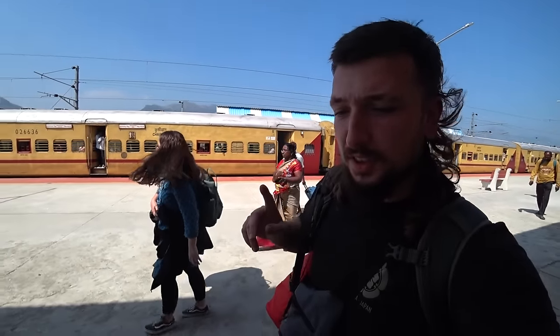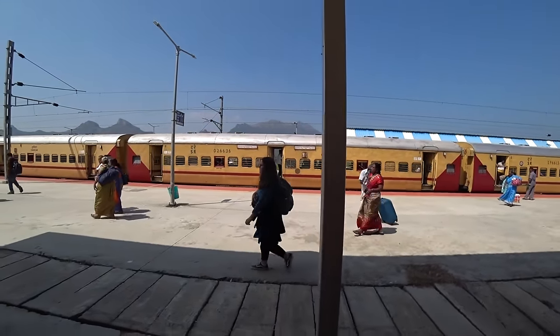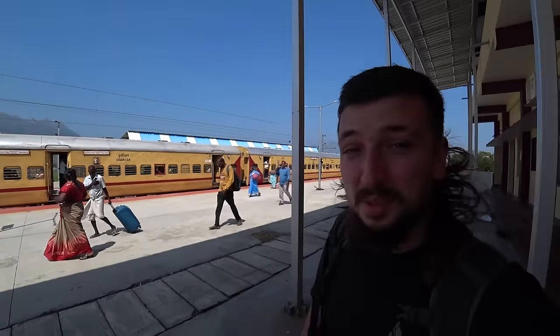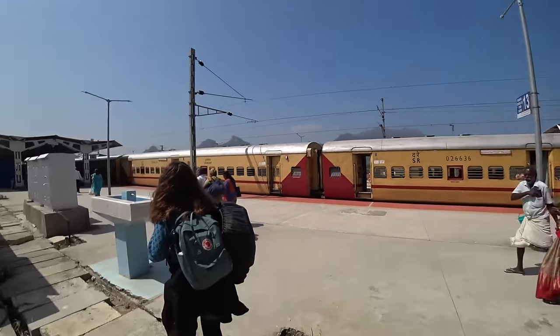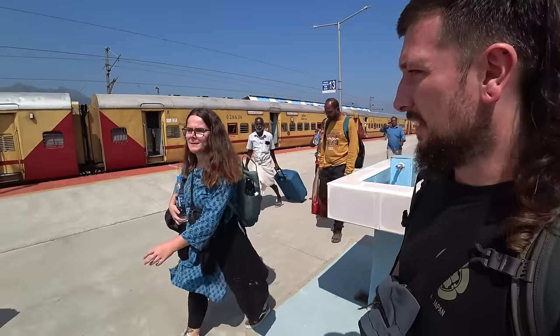But this part of India, can you see behind the train? The mountains are epic. There's mountains everywhere, massive mountains. It's really beautiful. When we're driving through, there's like lakes, rivers, mountains. It's lovely. There's a bus there. Is that going to Kanyakumari? Or maybe it goes to town first and then. Looks like it is, everyone's getting on. Let's run then.